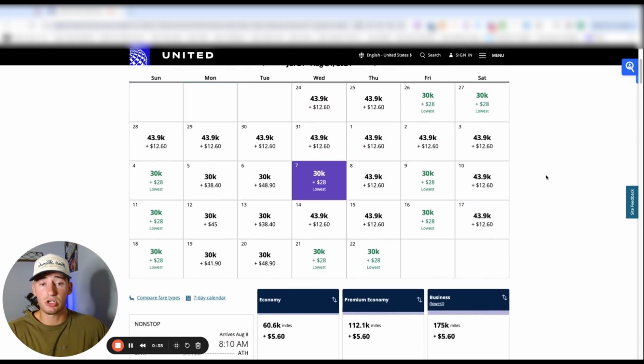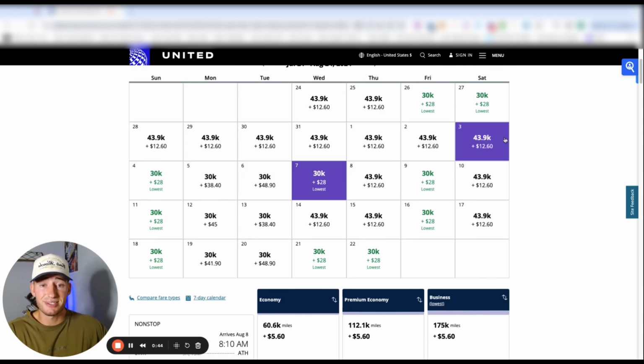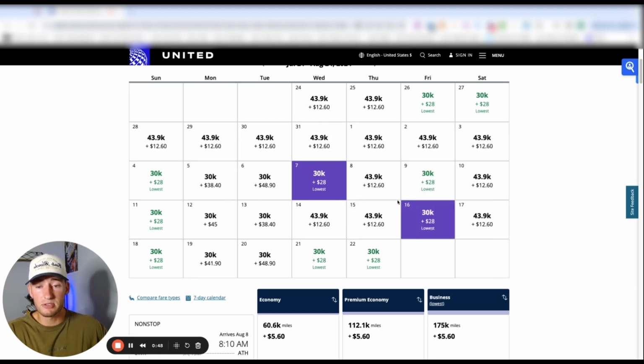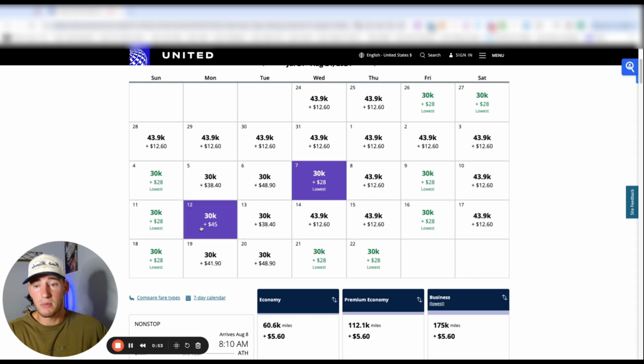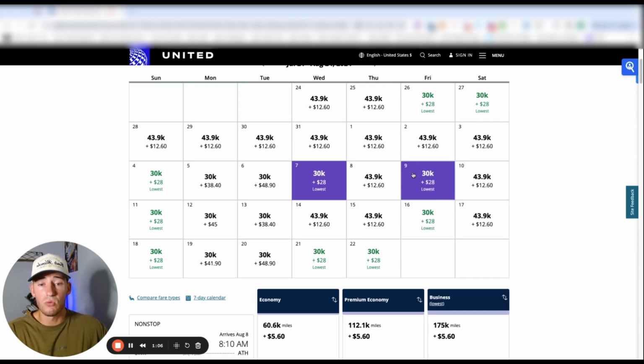But what I wanted to show you is that, as you can see, not all of these have Saver awards. So even though there are United flights every single day out of a particular location, they're only available a few times a month. If you check a round trip right here on Thursday and then Monday, you don't even have Saver award availability. You can only book through United. So it's important that you actually check the days that have Saver award availability, where you can go to transfer partners. So it's important to check the one ways.